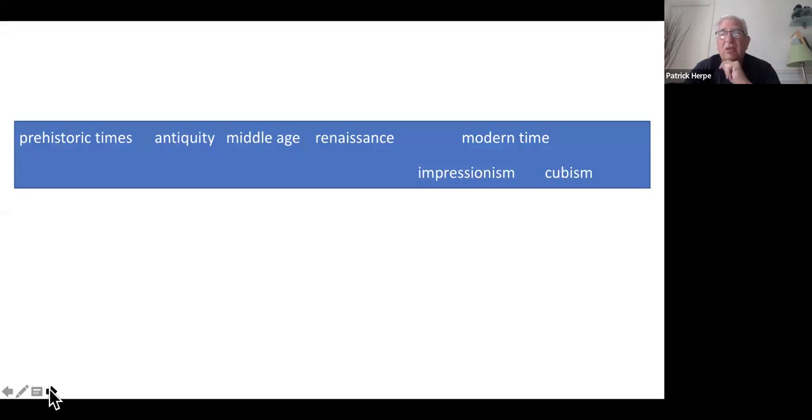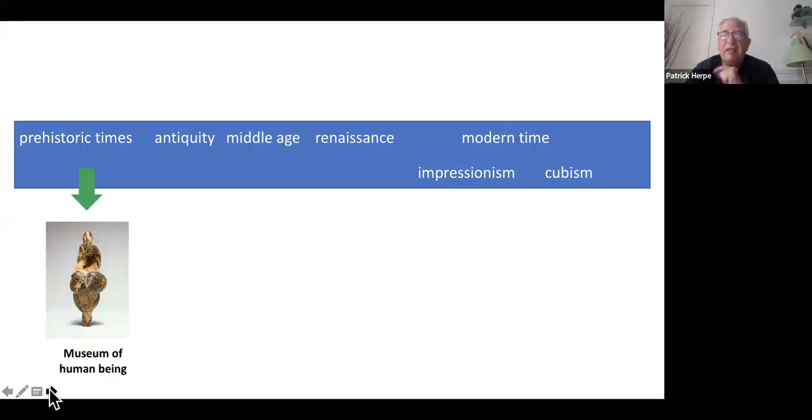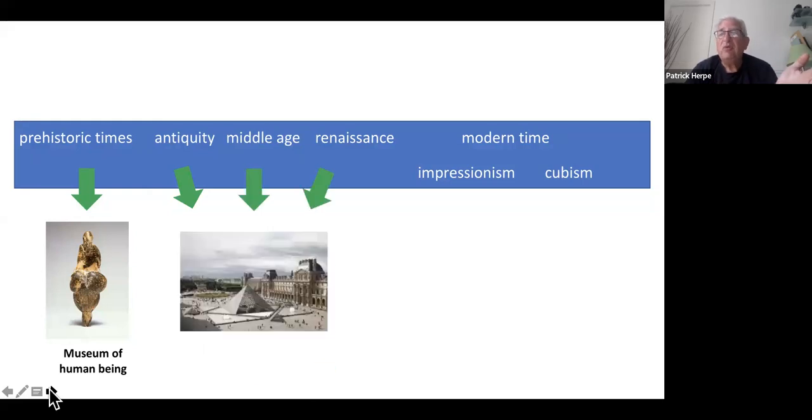So if you take art, that's how we divide it: the prehistoric time, the antiquity, the Middle Ages, the Renaissance, then the modern time, Impressionism, Cubism. And if you come to Paris, you can see all that. For the prehistoric time, like here, this is the Venus of Lespugue, which is 20,000 years old. You can find it in the Musée de l'Homme in Paris, where you can see a lot of these artifacts, and also in the Museum of Saint-Germain-en-Laye, the Museum of the Prehistory of France. For the antiquity, for the Middle Ages, and for the Renaissance, welcome to the Louvre, okay?